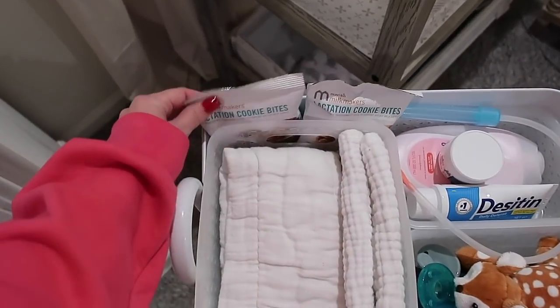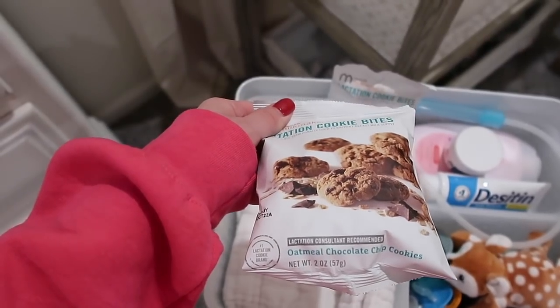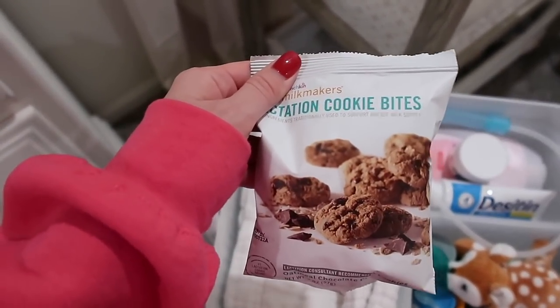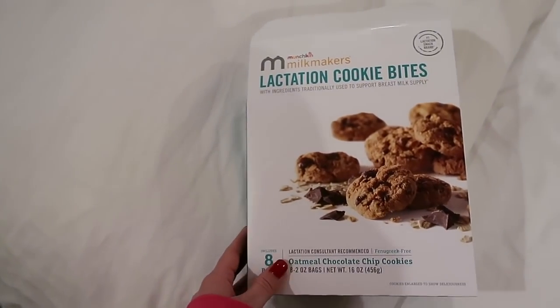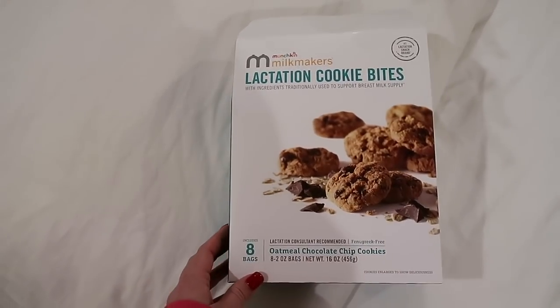I have my little lactation cookies here. These are my favorite. They're from Target, and this is just the oatmeal chocolate chip cookie flavor. These are so delicious, and they work so well. They come in a big box like this, and you can actually get them on Amazon for a couple bucks cheaper, but I swear by these. I've been using them since he was born, and they work really good.